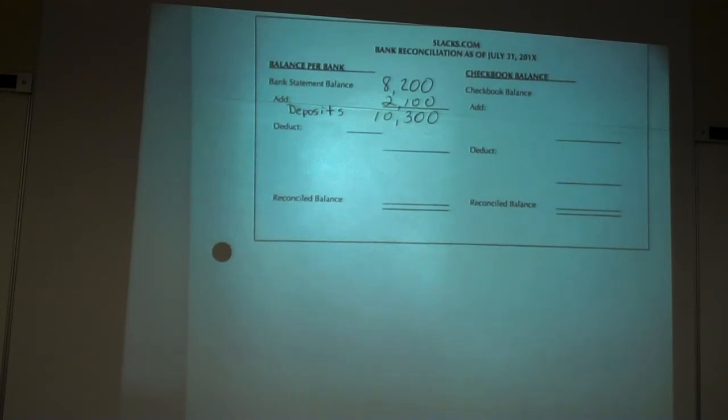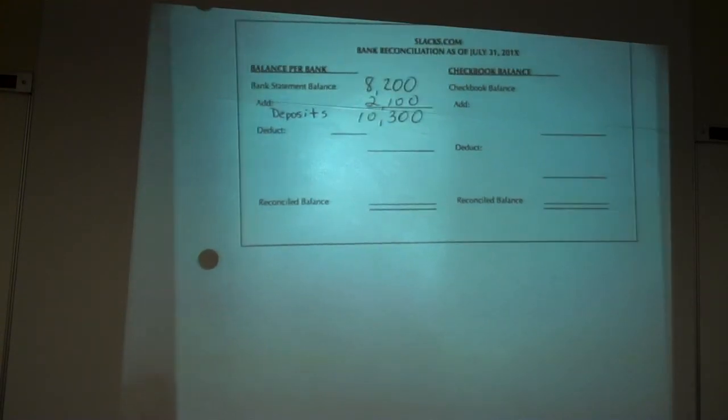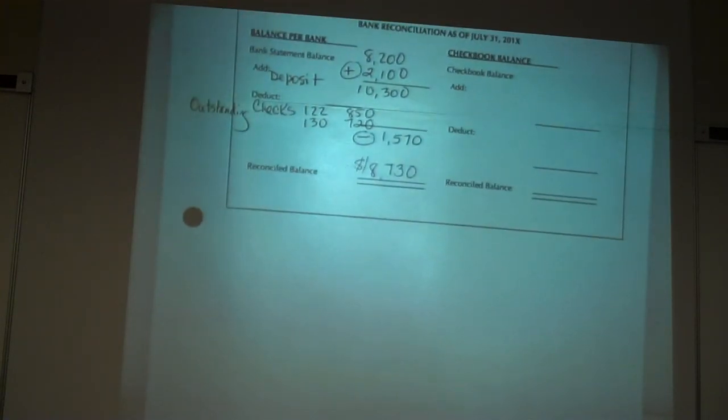What's this deposit called? The $2,100? Deposit in transit. It's traveling somewhere. What is our balance now on the bank balance side? I added the 2,100. I subtracted the 850 and the 720. We have 8,730. Do we equal what the checkbook said we had? What did the checkbook say we had? We still don't balance, do we?